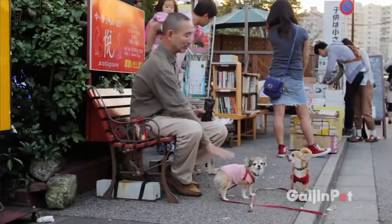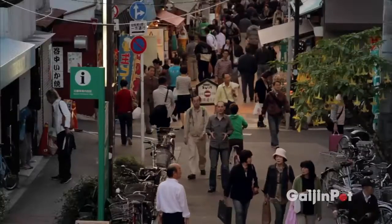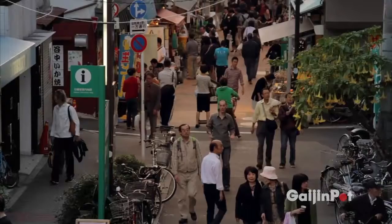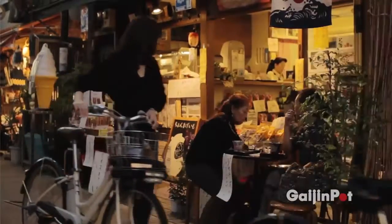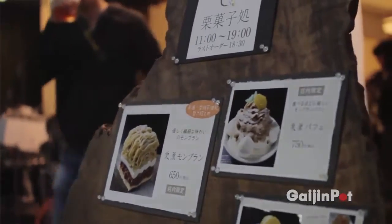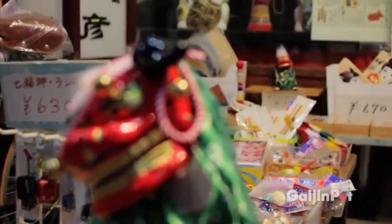Just two stops past Ueno Station is Nippori Station, home of one of Tokyo's greatest old world secrets. Yanaka is a historical area of Tokyo that still thrives amongst this modern city. If you ever just want to wander and get lost in Tokyo, then the Yanaka Ginza behind Nippori Station is a great place to start. It's a cozy neighborhood with dozens of well-preserved temples and shops selling traditional foods and crafts.